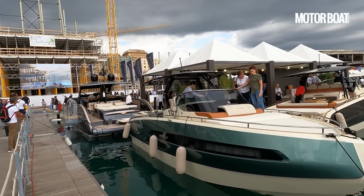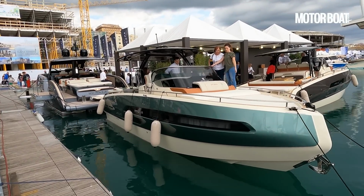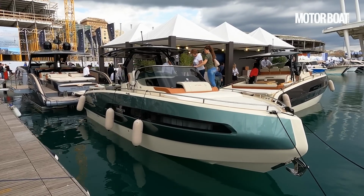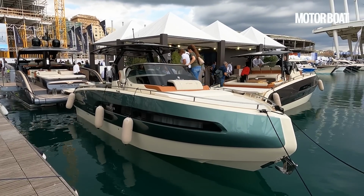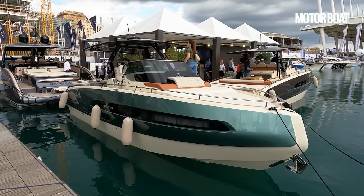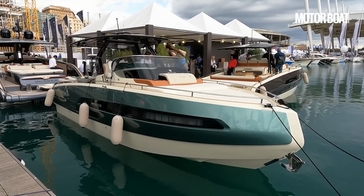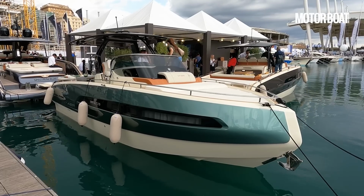So there you have it, that's the GT320S. It's arguably more about the owners than it is about the indulgence of their guests. And it's certainly more about style than it is about outright practicality. But you'd expect nothing less from Invictus, and in fact you'd be disappointed if they gave you anything different.